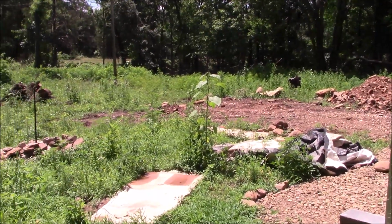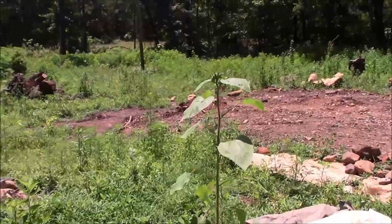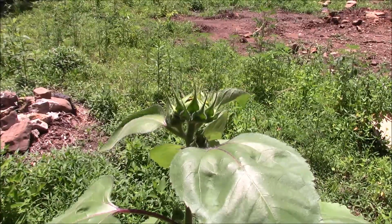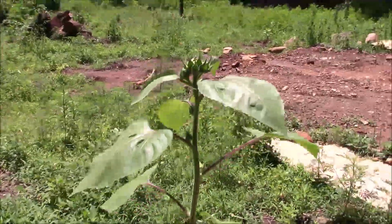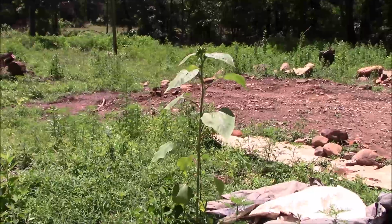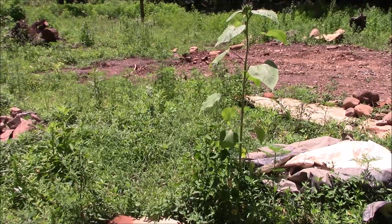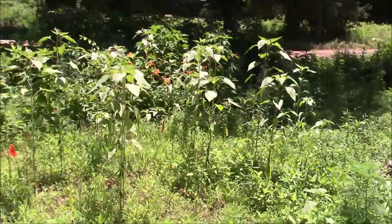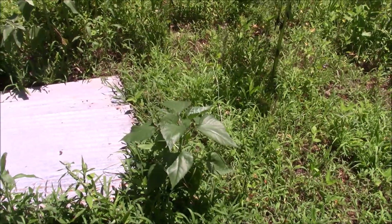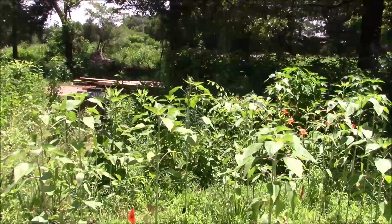Alright, that tall dude sticking out at the end of the cardboard here is a volunteer sunflower. It's not very tall, but looks to be doing pretty healthy, with multiple buds on it. I hope it hurries up and blooms because there might be more heavy equipment coming through here at some point. You just never know. But yeah, lots of sunflowers. There's a small one there. Just a lot of sunflowers, and these are all volunteers.